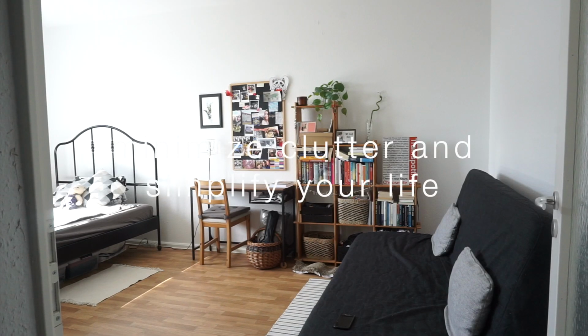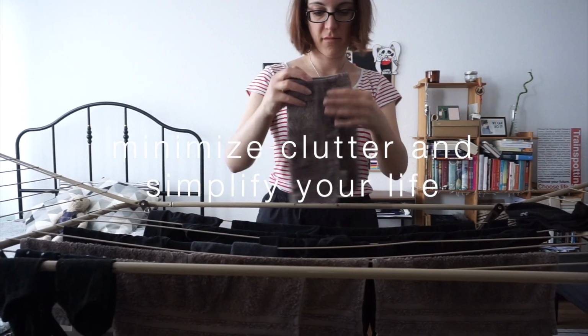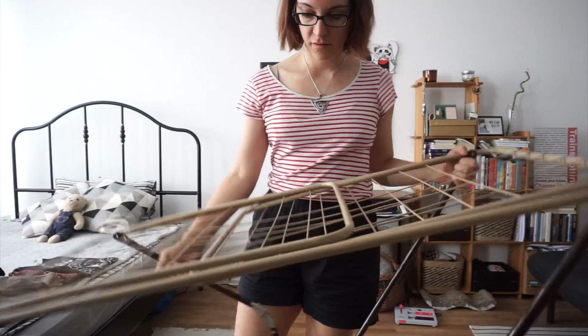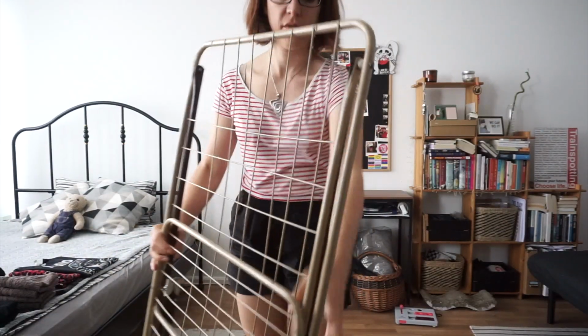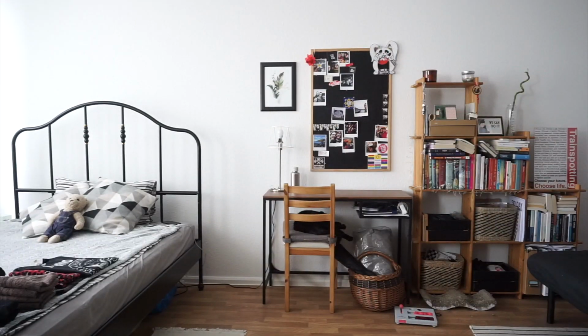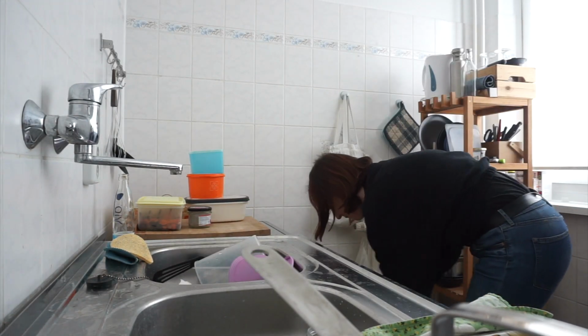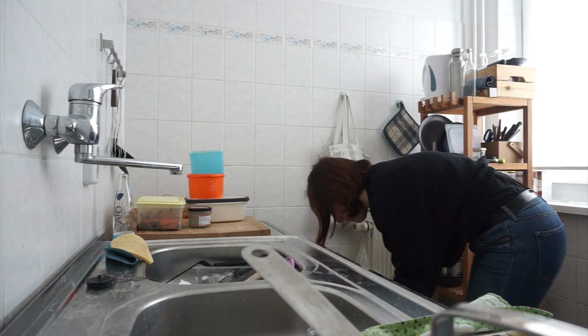Minimize clutter and stick to the essentials. It might seem pretty obvious, but in small spaces, there is no space whatsoever for clutter and things you don't need, are not sure of, or are not even aware of owning. Keep it simple and you're already starting good.